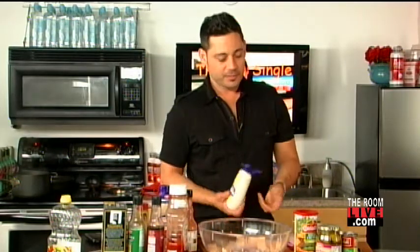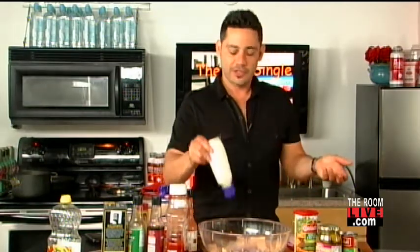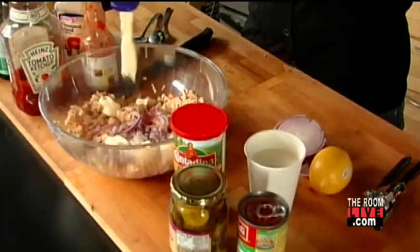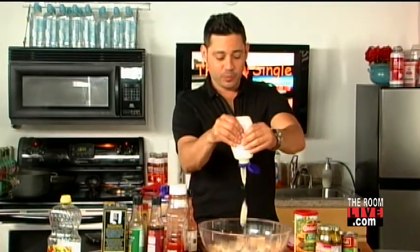You need some mayonnaise for tuna. You could do low-fat mayo. You could do canola mayo. I'm just doing regular mayo. Most single guys just have a jar of mayo in their fridge, so that's what we're doing here. And again, I don't measure, but I have 2 big cans in there, so I'm gonna put probably a quarter of a cup. Maybe a little bit more.